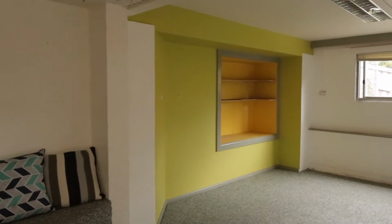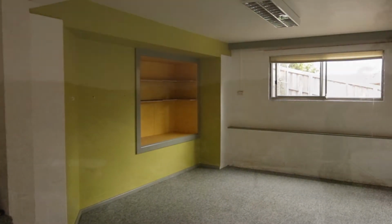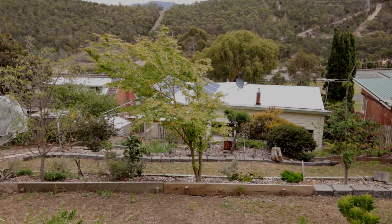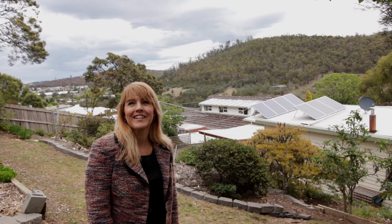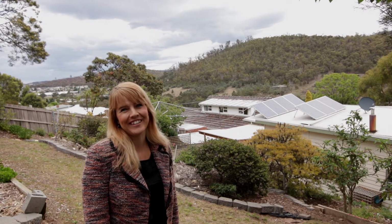Downstairs is a huge utility room, ideal as a studio or workshop, or just a space to store those extra items. An undercover entertainment area adjoining the dining space is great for year-round use. The backyard is fully enclosed, designed to be low maintenance. However, it does offer further scope for improvement and landscaping if you love gardening.